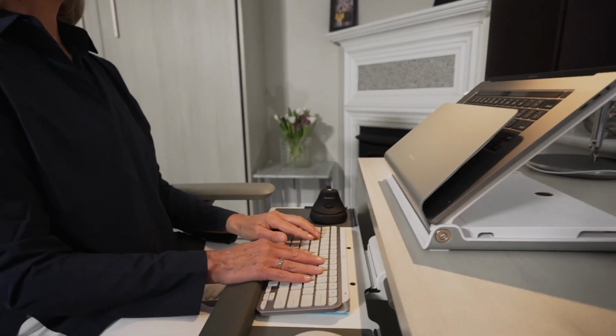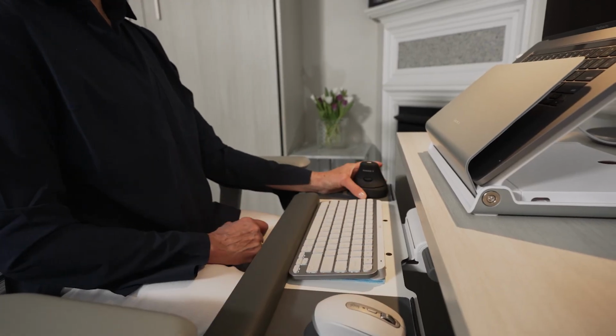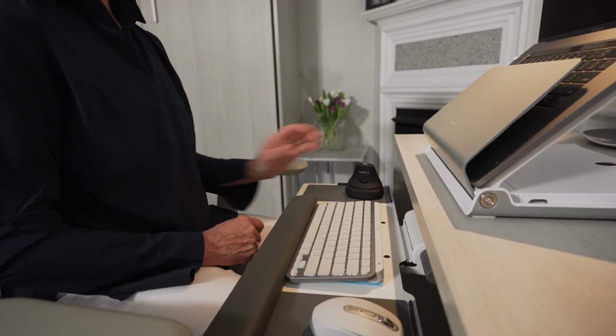In order to do this, you will need a wireless keyboard and a wireless mouse. I'm a big fan of using a wireless mouse because you can alternate sides, which, as I covered in our keying series, is so great to prevent repetitive motion on one side of your body and to prevent injuries.